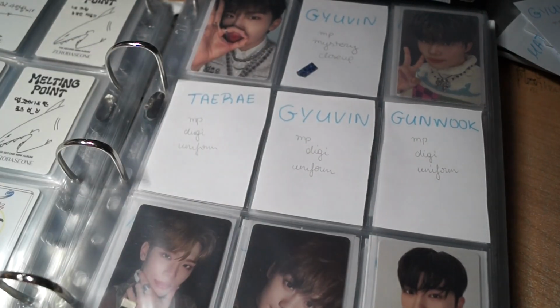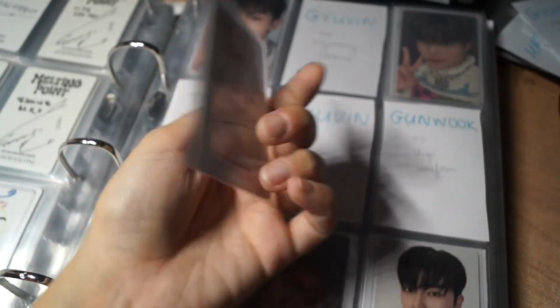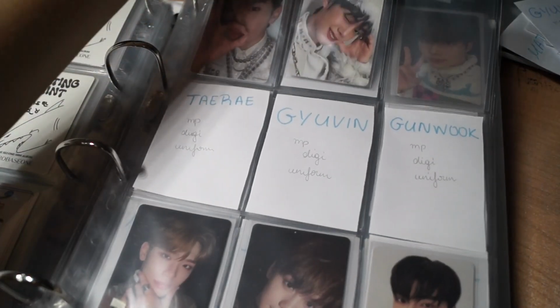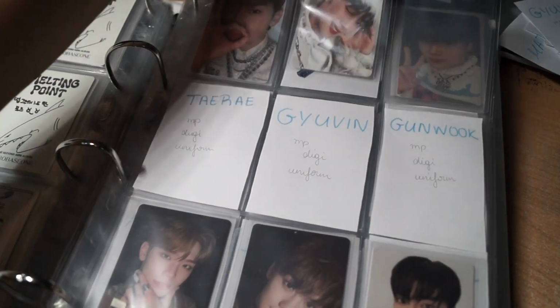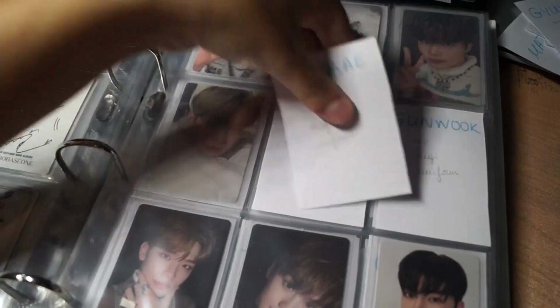Okay, so Given, I have his winking one. Originally, I'd only set up for my favorites, and I kept this Gonuk just because I pulled it. But my favorite card from Gonuk, this concept, is this one. So I'm kind of happy that I'll be looking for it.